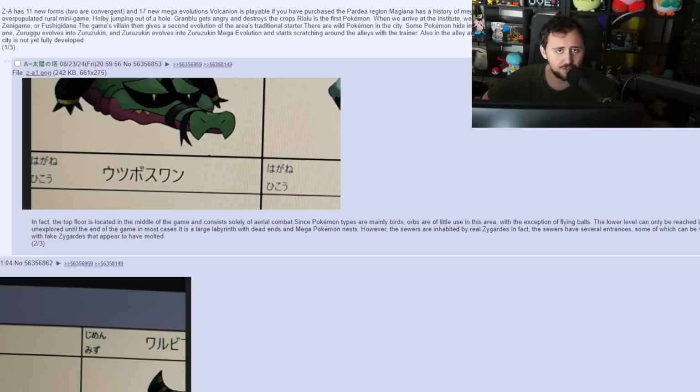What orbs? What are we talking about? With the exception of flying balls. Oh, Pokeballs are useless, is what you're trying to say. And I guess some form of flying balls? Okay. He says, the lower level can only be reached in the finale, I guess, and remains unexplored until the end of the game in most cases. It is a large labyrinth with dead ends and Mega Pokemon nests.